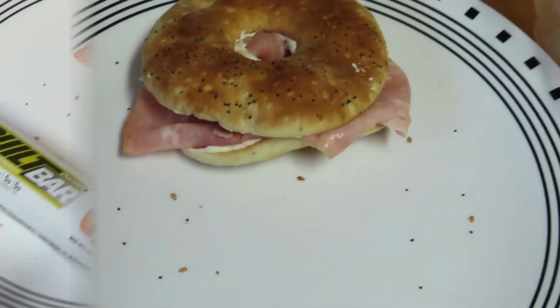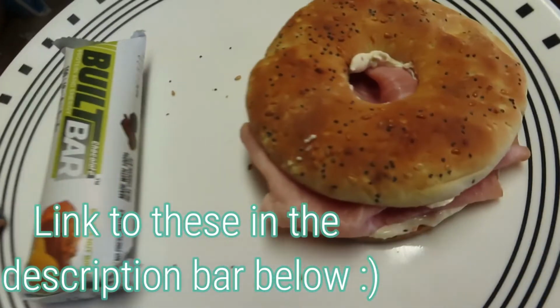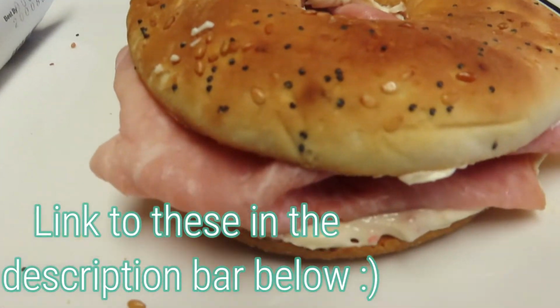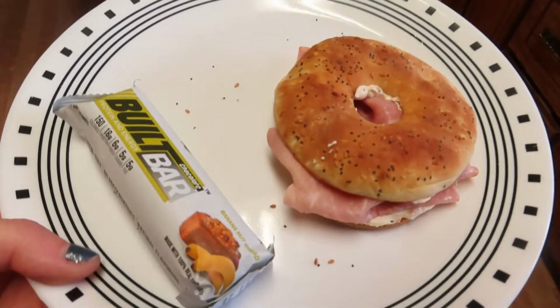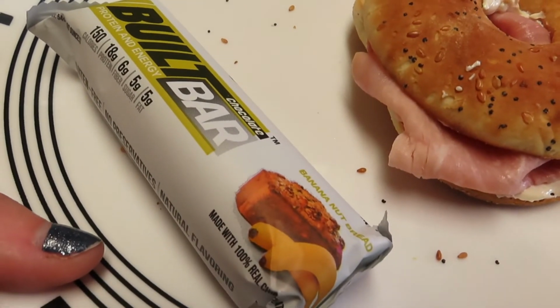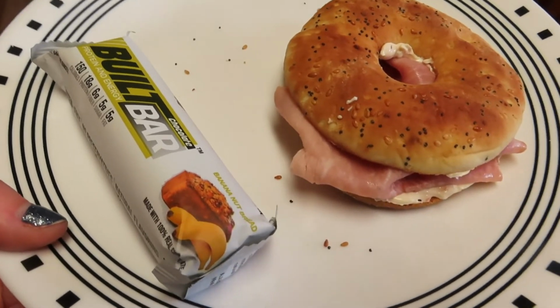What should I have? Alright, you guys. So I'm not super hungry. So I'm actually just going to have this with a Built Bar. And then here's my little sandwich. I'm really excited about this. So next time I think I need to get cucumber when I'm at the store. And then I'm just going to have a banana nut bread Built Bar, so good. Tastes just like the banana one, but with nuts in it.